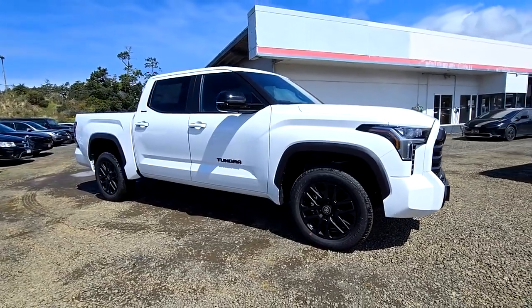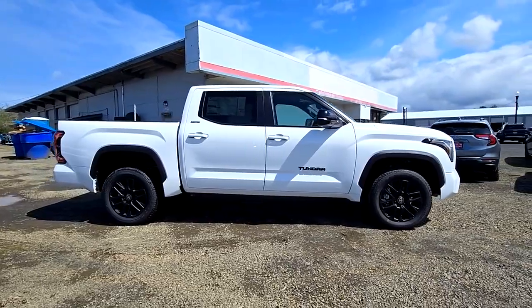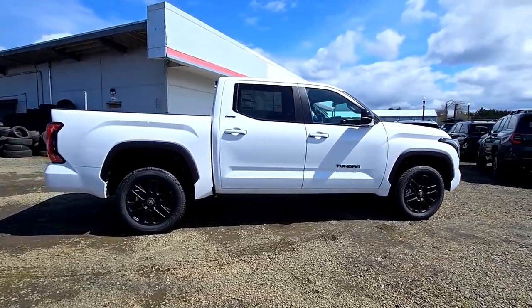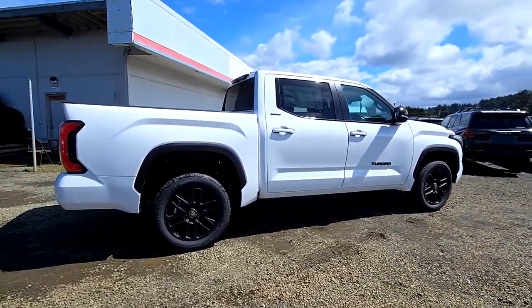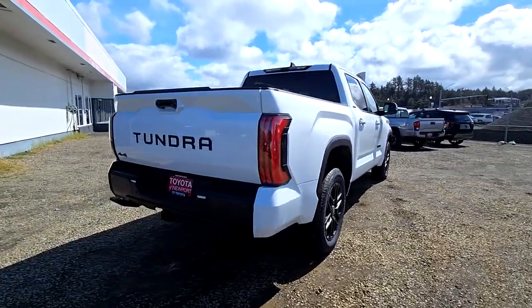Take a ride in the 2026 Tundra. Tundra has a number of unique features useful for those using it as a work truck, including extra large door handles, a deck rail system, and an integrated tow hitch.